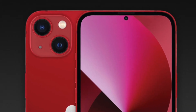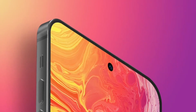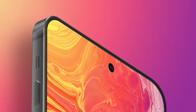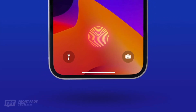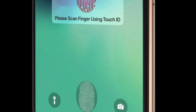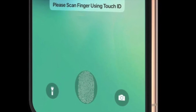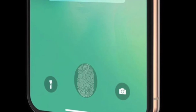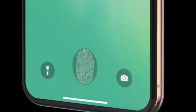According to Gurman, the Face ID cam will be moved under the screen exactly where the rumored Touch ID fingerprint sensor for the iPhone 14 may also be hidden. It's not really specific which models of the iPhone 14 series may get the punch hole design, but take a wild guess. Of course, it's going to be reserved only for the iPhone 14 Pro or the iPhone 14 Pro Max models.